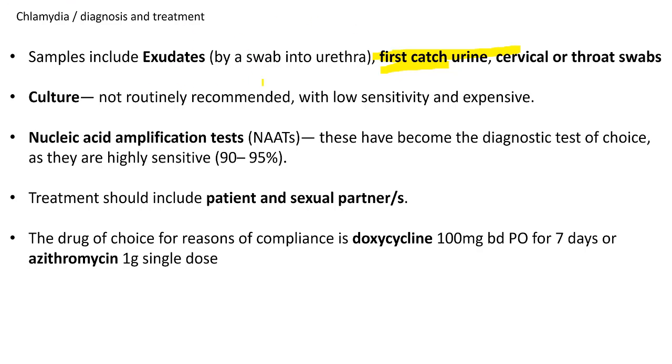And culture is not routinely recommended. Why? With chlamydia, yes, because it's intracellular and might be expensive and difficult to grow, right? We need to grow mammalian cells and infect them with chlamydia in order for it to grow. And then we can do nucleic acid amplification tests, which are highly sensitive and became the diagnostic test of choice, as we saw also for gonorrhea. And treatment should include sexual partners, of course, and involves doxycycline and azithromycin.